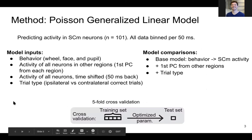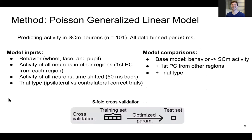So we used a Poisson generalized linear model approach to predict activity in SCm neurons, totaling 101 SCm neurons across 7 sessions. The model inputs consisted of behavioral variables, including the motion of the wheel during the task, the face energy, and the pupil focus, where the pupil was focused on the screen. In addition, we used activity from all neurons in other brain regions that were recorded simultaneously with the SCm in these sessions. We ran a PCA on all of this neuronal data and used the first principal component from each brain region as a variable in the model.